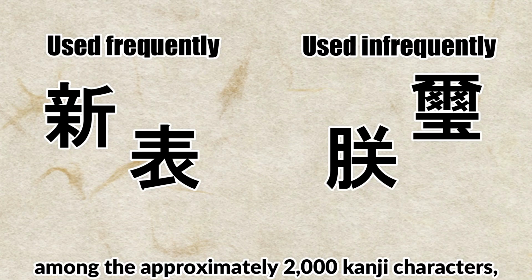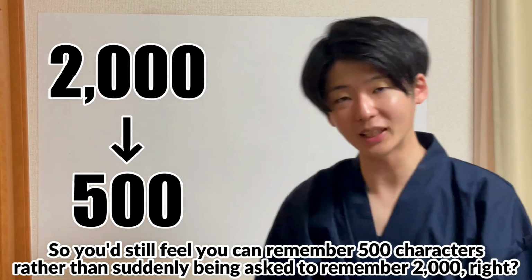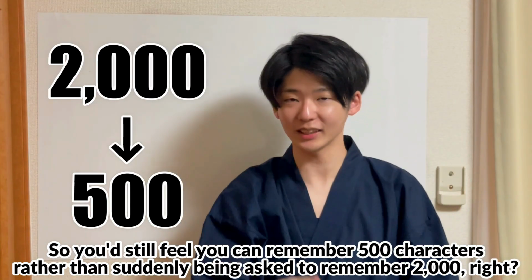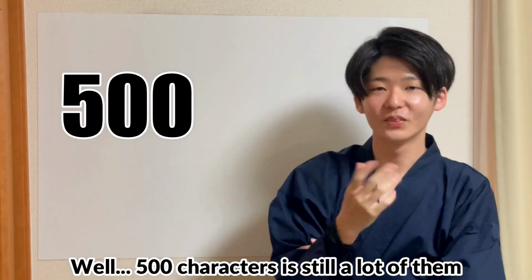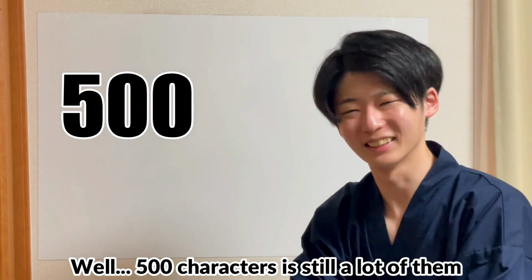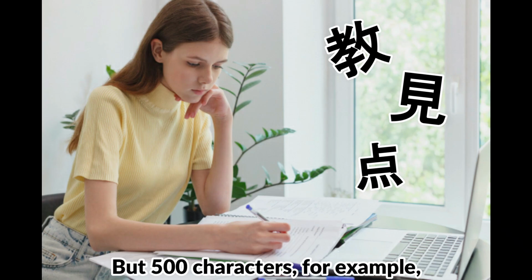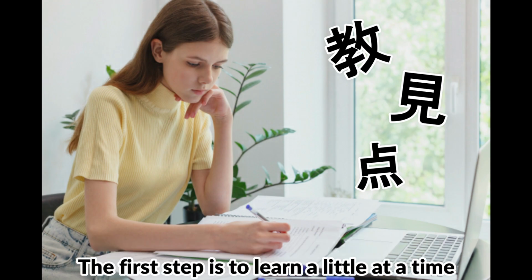After all, among the approximately 2,000 kanji characters, there are some that are used frequently and some that are used infrequently. So you still feel you can remember 500 characters rather than suddenly being asked to remember 2,000. Right? Well, 500 characters is still a lot. But 500 characters is still easy to accomplish in about 50 days if you learn 10 characters every day. The first step is to learn a little at a time.